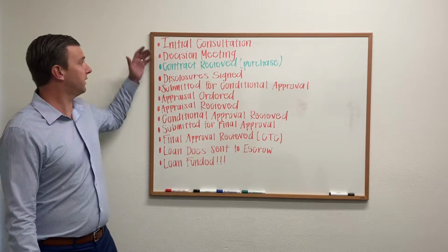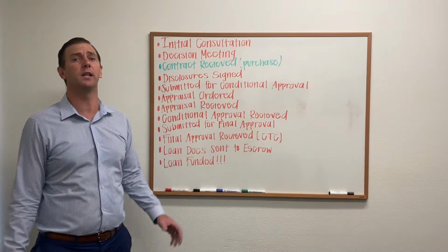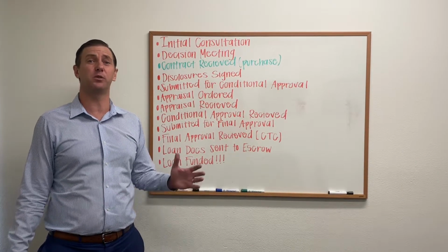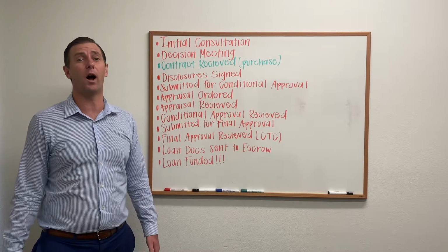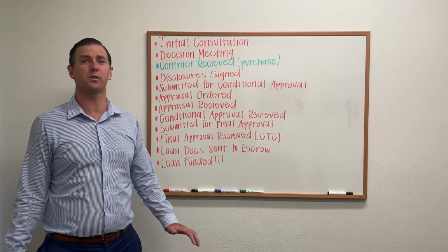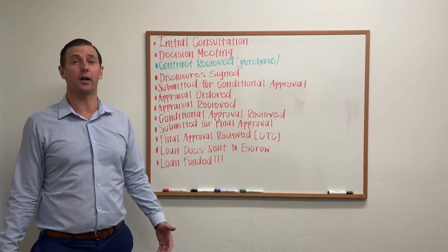In between this initial consultation and what we call the decision meeting, there's two things that we're doing. One, we're going to put together some options for you. We're going to do a spreadsheet that shows you your current situation against the new options. And then we're also going to separately send you access to our secure portal that lets you fill out an application and upload all your documents.